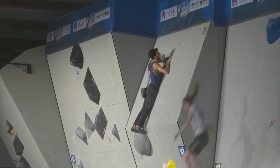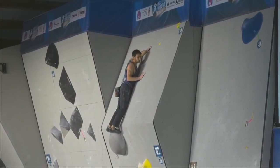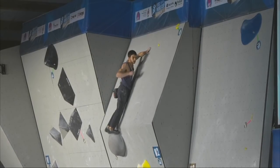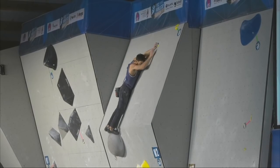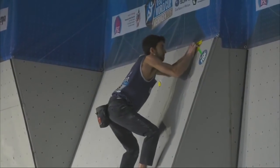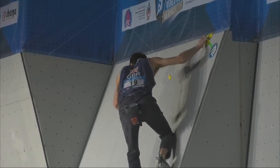You can see on number 2 for women, Janja Garnbret topping it out. So we begin to see tops now happening. Just quickly on problem 2 for the men, we've got Tyler Landman. He's stood on top of the bonus hold. You say it's not over. Can you tell us about the final hole? We can see the hole he's on now is tiny. The last hold, what is that like? That's good. It is good.